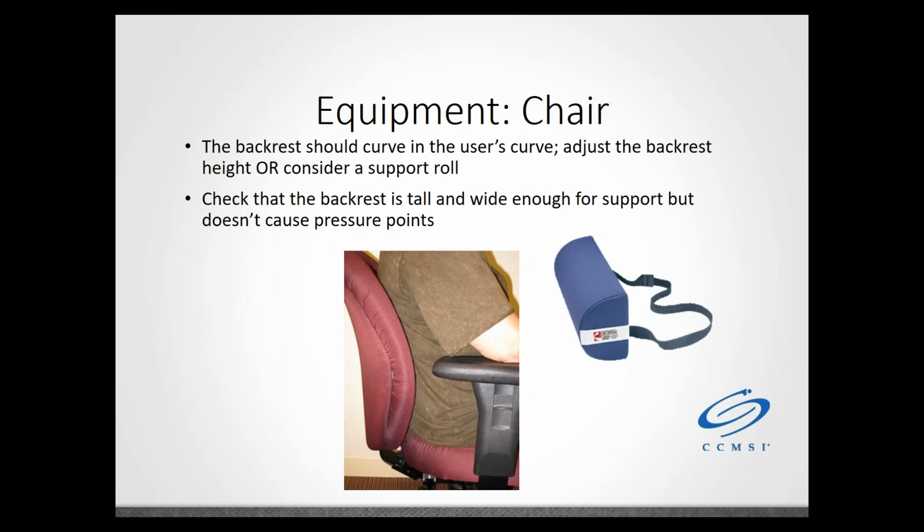Here's what I was mentioning earlier about the backrest. So this is an example of utilizing the backrest at the right height. The curve of the backrest generally is fitting the curve of the person's low back. Again, if it doesn't do that, or if your chair doesn't adjust in height, there's this half roll or full roll you can get to put behind you so that you do get some support in your low back curve.